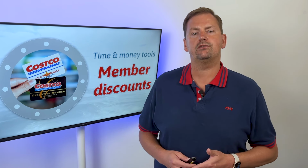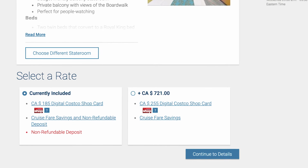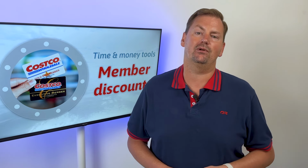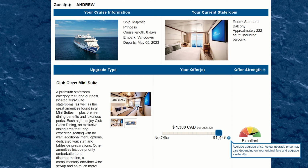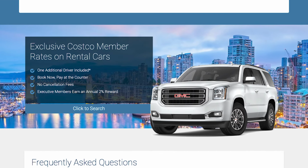Most cruises booked with Costco earn a Costco gift card that's based on the amount of the cruise fare, and if you're an executive member, 2% of the full fare is added to your annual rebate. Again, that's free money that you're leaving on the table otherwise. The one trade-off with Costco bookings is that they're usually not eligible to participate in the upgrade bid programs offered by most cruise lines. Costco usually offers great rates and free upgrades for car rentals as well.